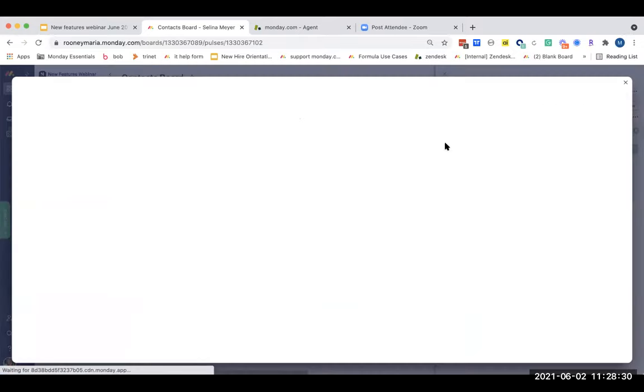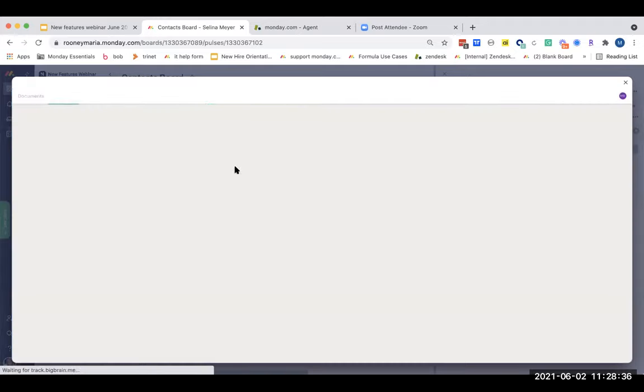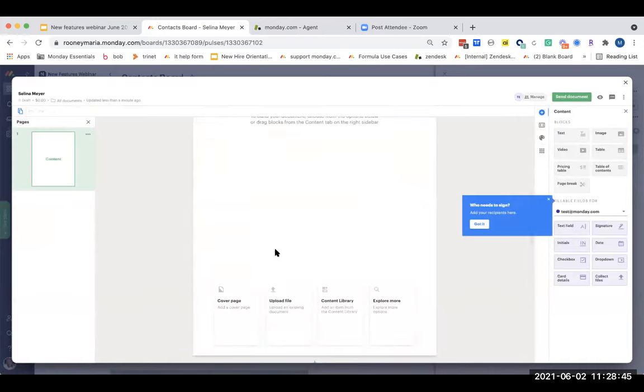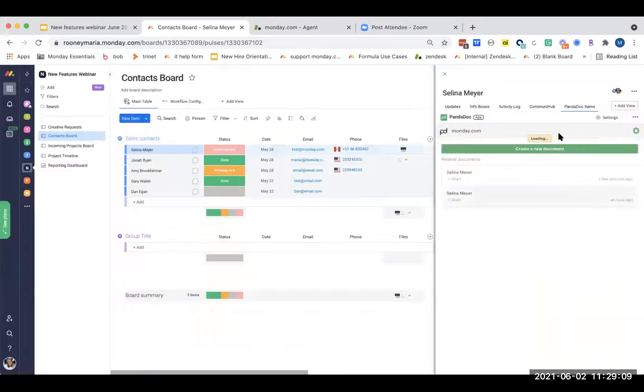Then if we wanted to create a new document for this company or this individual, we can create a template from here. And this is where it gets very customizable. So you can put text fields, images, videos, signatures, whatever other relevant information you want to build out this document. And then you can go ahead and send it out directly from monday.com to the individual. So this app is great if you're looking for a way to customize your files and send out more personalized templates to the individuals that you're communicating with. And I would definitely recommend checking it out if this sounds like something you're interested in.